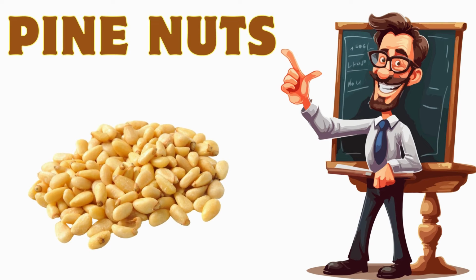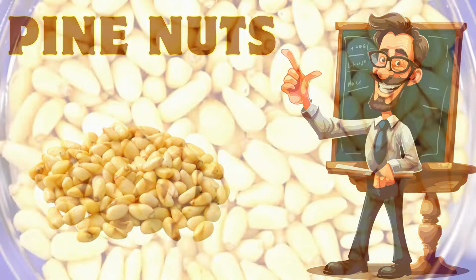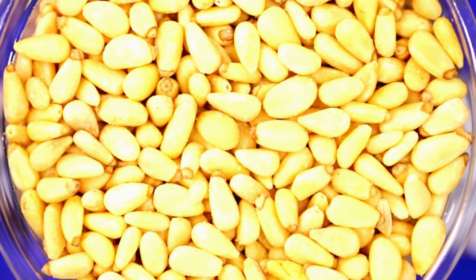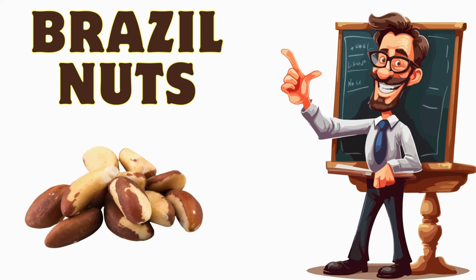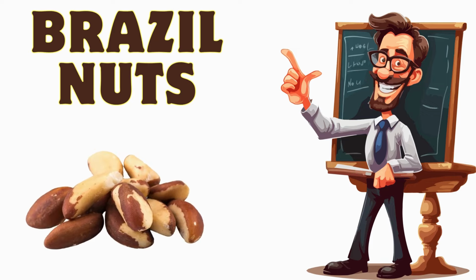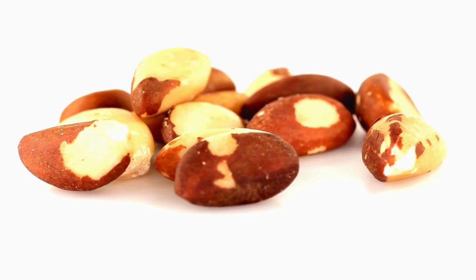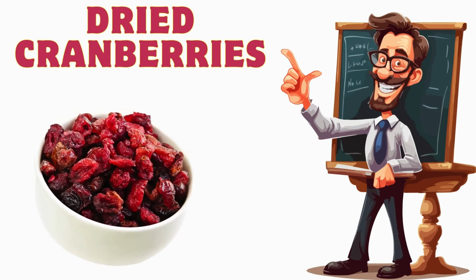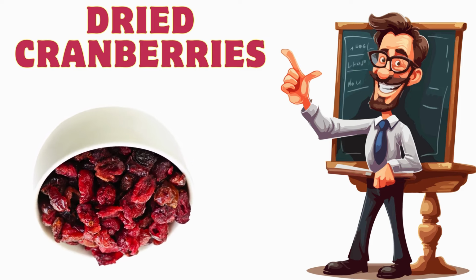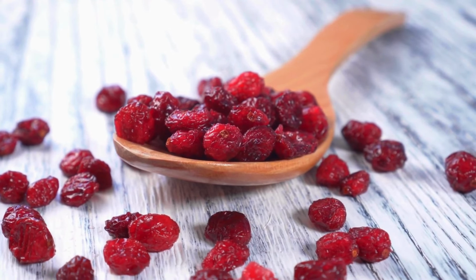Tiny, mighty pine nuts. Hidden inside pine cones, these little nuts are full of flavor. They're adventurers, adding zest to dishes like pesto and salads. Bold Brazil nuts. These are the giants of the nut family, packed with nutrients and known for their creamy texture. Eating them is like exploring the rainforest where they come from. Cheerful dried cranberries. Bright and tangy. Dried cranberries add a burst of flavor to your day. They're like little sparks of joy, perfect for snacking or adding to your cereal.